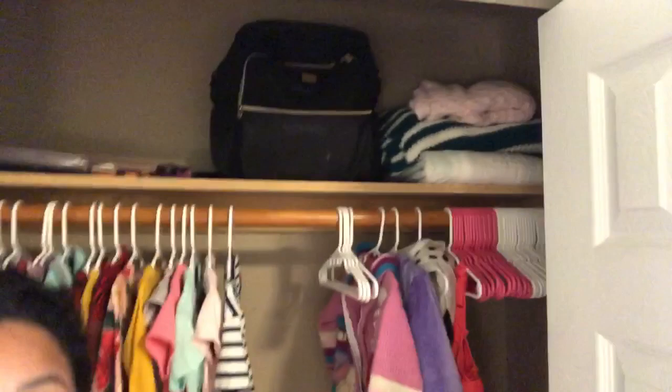Okay guys, I'm all done. The closet is clean. There's her old diaper bag and some extra blankets. I went through all of her clothes. I've got a big donate pile of clothes that she can't wear anymore. I also have a fairly decent sized keep pile for any other future baby girls that we may have. And then a small pile of things that are just too worn or broken that need to go into the trash. So I'm going to go ahead and end the vlog here.